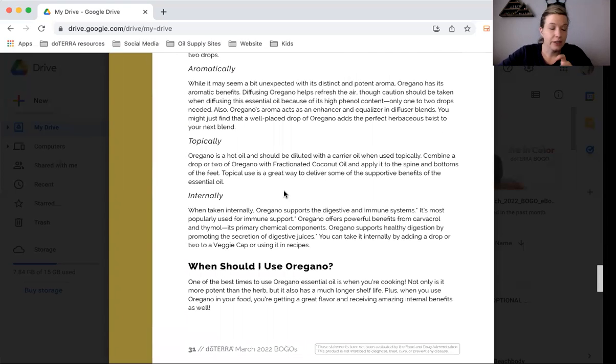And then internally, you can take it in veggie capsules. I do not recommend taking it under your tongue like I did the lavender. It would be very hot and would burn, so don't do that. But it is helpful for digestion. It's helpful for immune support. And just put 1 drop. I always tell people to add coconut oil, MCT oil, something like that in your capsule, and then swallow it. It will settle easy in your body.